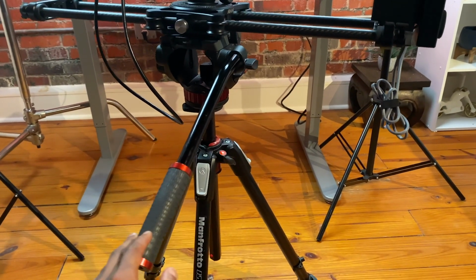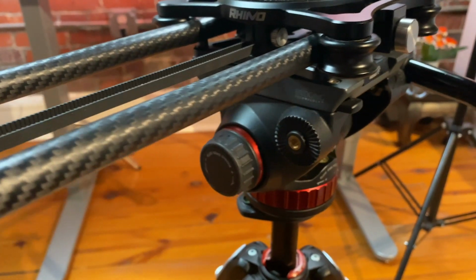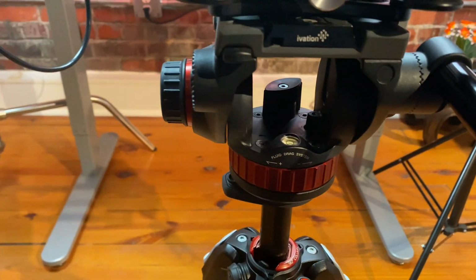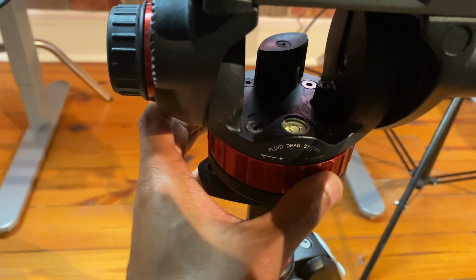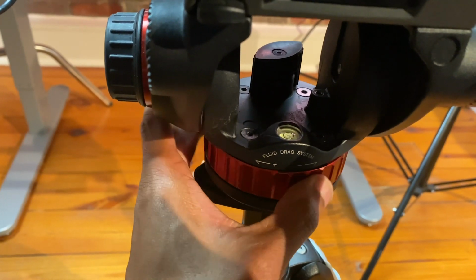Now, the tripod that I'm using is the Manfrotto MT055CX Pro 3 with the 502 fluid head. Now, I can't say enough about this fluid head. I've been using it for a couple of years now, and it definitely provides some of the smoothest motion that I've ever experienced from a fluid head. This is also a good place to start if you need motion, but don't want to spend a lot of money on a slider right now.